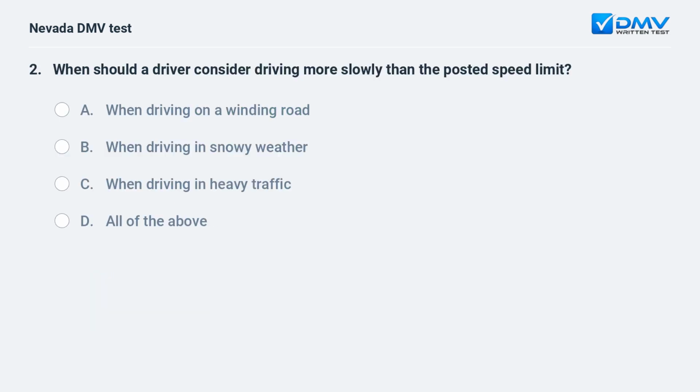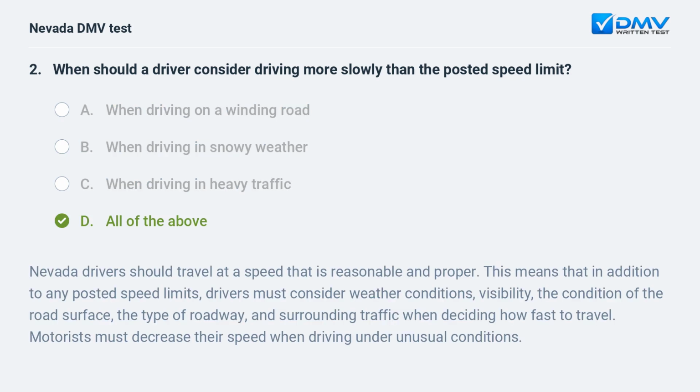When should a driver consider driving more slowly than the posted speed limit? A. When driving on a winding road. B. When driving in snowy weather. C. When driving in heavy traffic. D. All of the above.